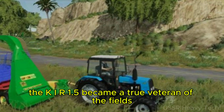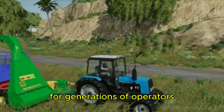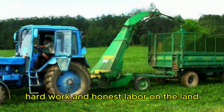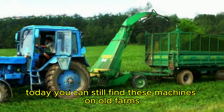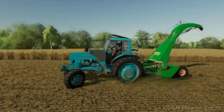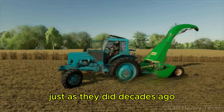Over the years, the KIR 1.5 became a true veteran of the fields. For generations of operators, it symbolized summer, hard work, and honest labor on the land. Today, you can still find these machines on old farms or in the collections of vintage machinery enthusiasts. Some are still in operation, chopping green forage just as they did decades ago.